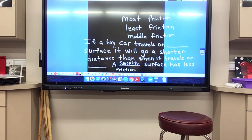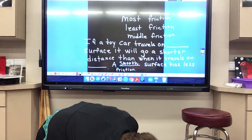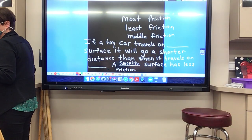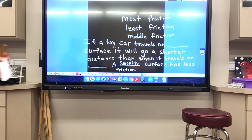So I'm going to grab a book. Okay, you're going to flip over your paper. Flip over your paper, because on the other side of the paper it has the test runs on it. Do you see how it has the test runs? Does everyone see where it has the test runs? It's got trial 1, 2, and 3.